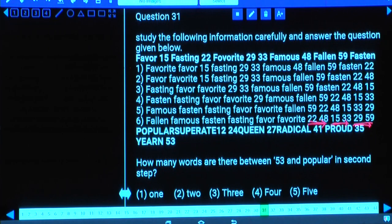Done? Then coming to these words: fallen, famous, fastest, favor, favorite. All these words are arranged in the ascending order. Clear now? Words are arranged in the ascending order first, followed by two even numbers, next two odd composite numbers, next to odd prime numbers. Then how were these elements arranged?